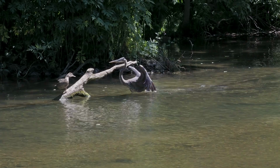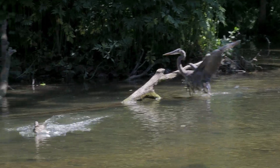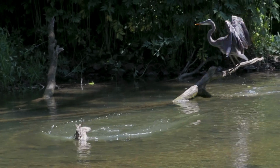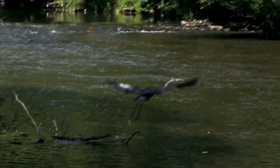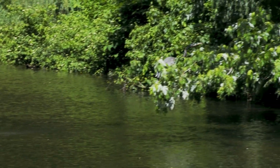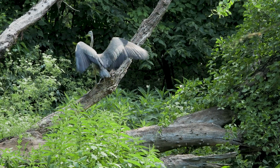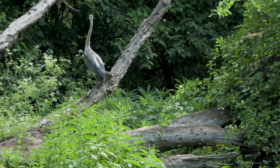The Great Blue Heron is not just a beautiful sight, it plays a critical role in our ecosystem. These birds help control fish populations, which in turn maintains a balanced aquatic environment. They also contribute to the health of the wetlands by spreading plant seeds and providing food for other wildlife.